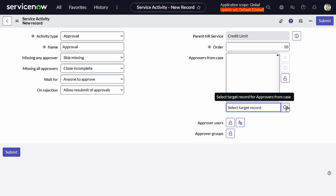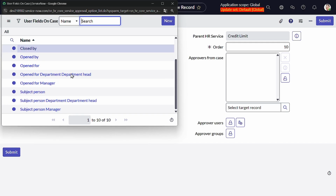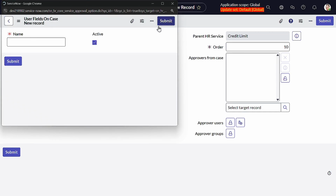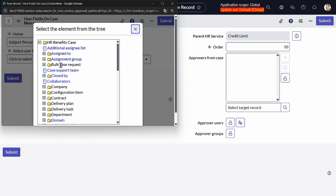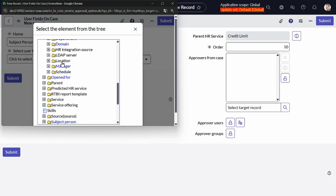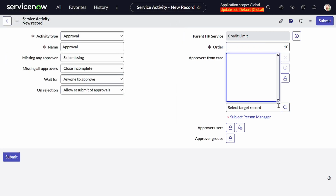Approval from case, okay? If so, over here we can go with the assignment group. If you are not getting what you want over here, for example, if I go on new and I want the approval to be sent to the caller's, the subject person's manager, we can give subject person manager, and over here we can simply select opened by, and then go to opened by manager, and then you can select it. But for this particular use case, we'll not go with this. I've just shown you how you can create that.